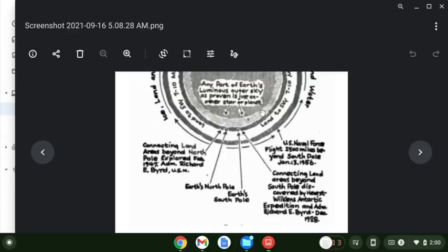All stars or planets are just parts of the Earth's outer sky, or the connected sky. This says connecting lands. This is from the 20s. Also talking about this, this is from 1928 here. This is 1947, 1956. All right, this ain't no play play. This is repeatable, observable science.